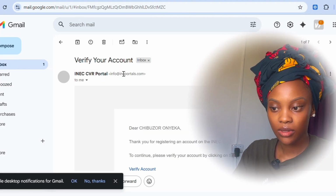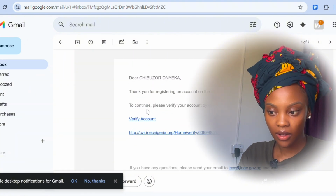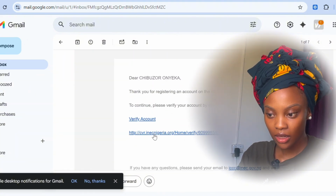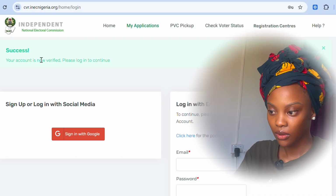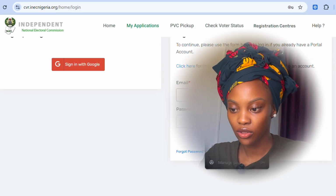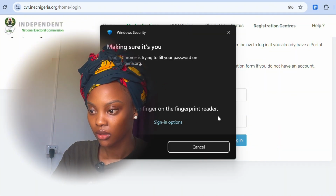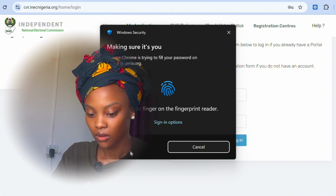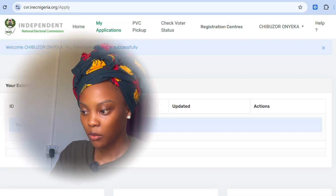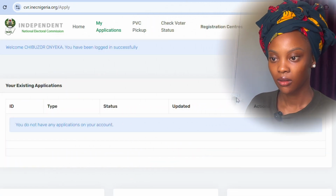So you now go to your email. Once you go to your email, you receive a message that you should verify your account. So you click on any of them. Your account is now verified. Then all you want to do now is to log in. This is the first step.